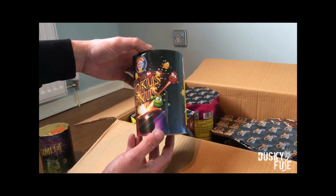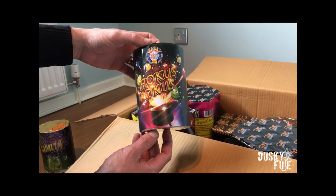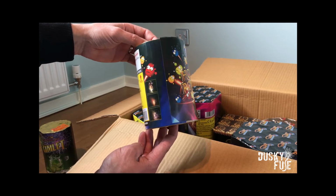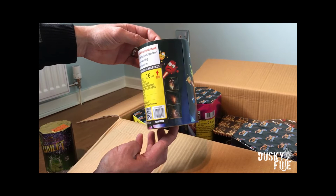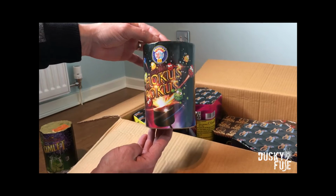This is a really good mine. It has not 1, not 2, but 3 mine lifts. I'm tempted to start my display with this piece, as the initial fountain will lull viewers into a false sense of security before the mines then hint at what's to come. If you have never had this firework before, I do recommend picking it up. It's only about £5 or £6 to buy, and for that amount of money you can't beat it.